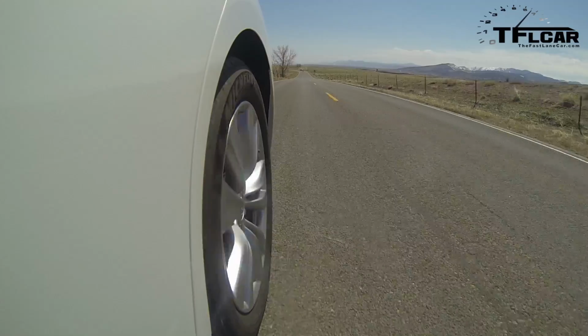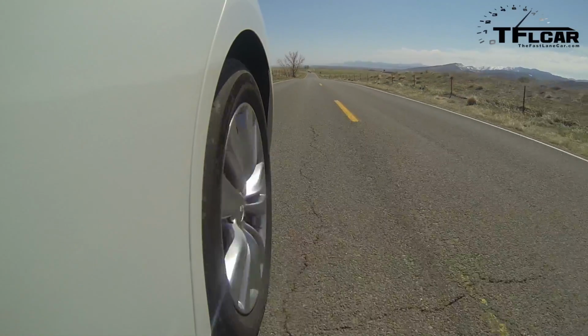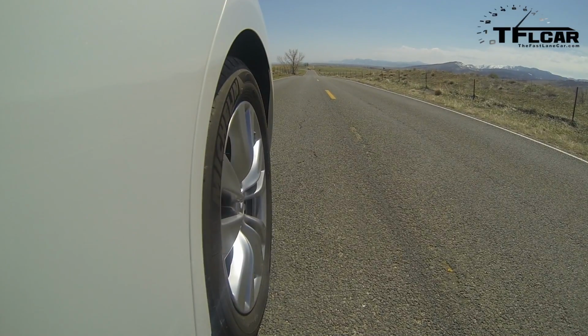Having said that, I hate the brakes. There's really no brake feel whatsoever. They just grab or they're not there. So it's almost like an on and off switch. And that's because, of course, once again, you've got that regenerative braking going on, putting more power back in the battery.